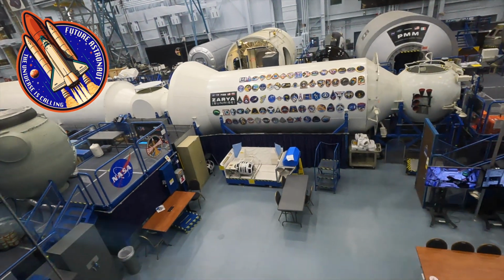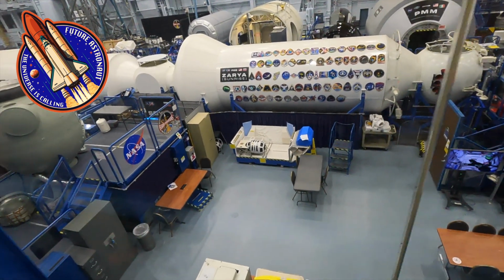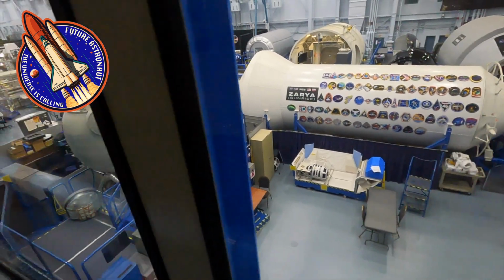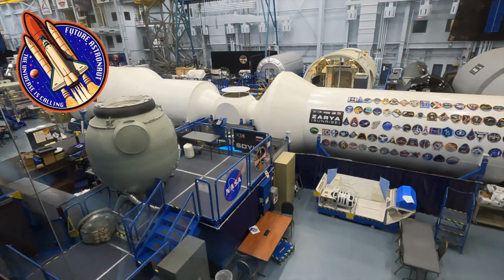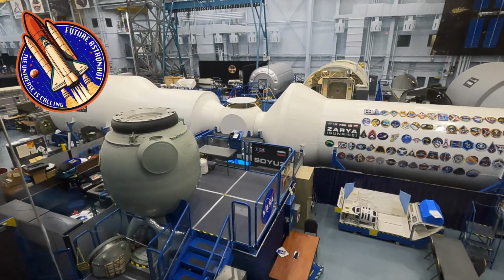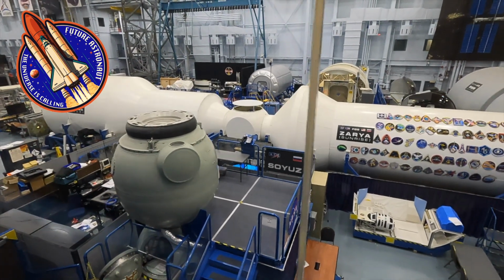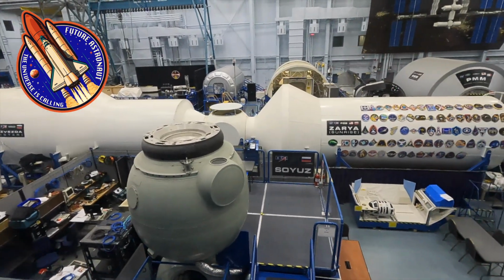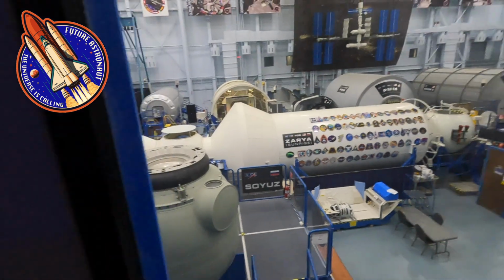Oh man, can I have one? Sarcasm. That's awesome. Oh yeah. Soyuz? Yeah. Don't have to use you anymore. We have a Falcon 9. I can't believe I've been using that thing since 1960. I'm surprised it hasn't broken yet.